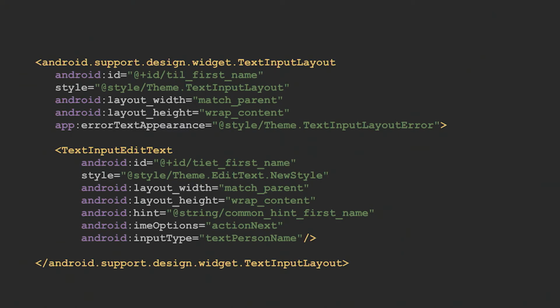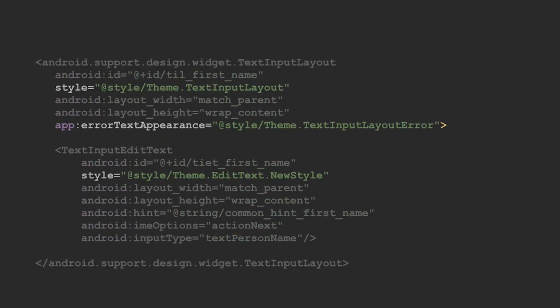So basically you have a text input layout as your main wrapper, and then you put an edit text inside. This can kind of get ugly in your code if you have a long form submission, because every edit text box is going to now require 2 layouts. So that's kind of annoying to look at that file. But that's what you do.